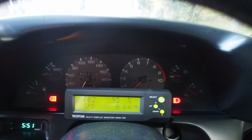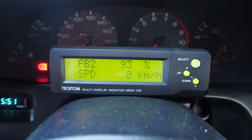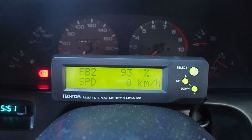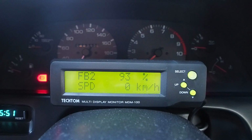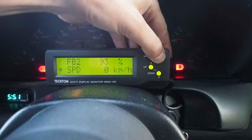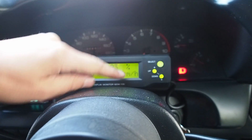Okay, now it's time for the "What's this?" game. All right, here's the game. What's this? Because I don't know. It says Tecom Multi-Display Monitor MD M100. Someone in the comments can probably do a quick Google search, give us some links, or tell us what it is. It looks like it is a computer that tells you some information.